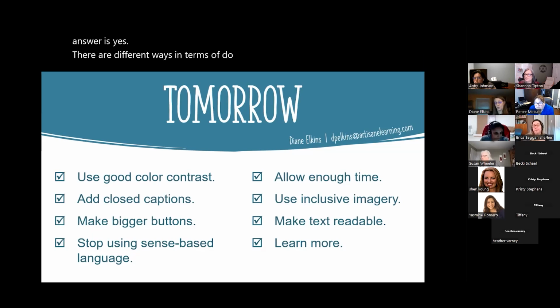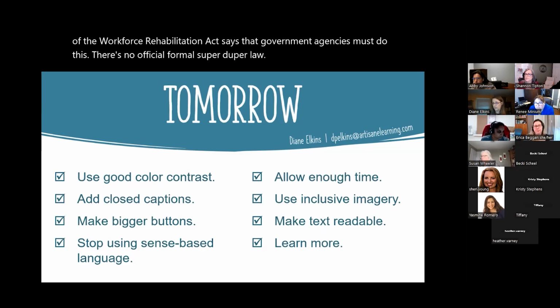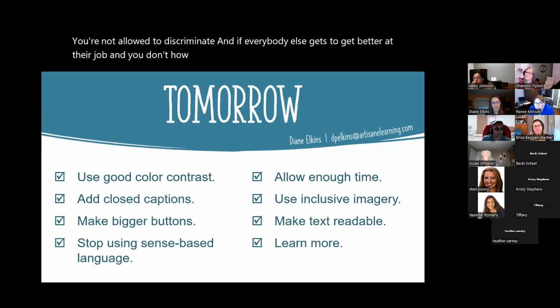So in the U.S., Section 508 of the Workforce Rehabilitation Act says that government agencies must do this. There's no official formal super duper law that says private organizations do. However, it does fall under the Americans with Disabilities Act in that you're not allowed to discriminate. And if everybody else gets to get better at their job and you don't, how is that not discrimination? However, ADA does allow for reasonable accommodation.